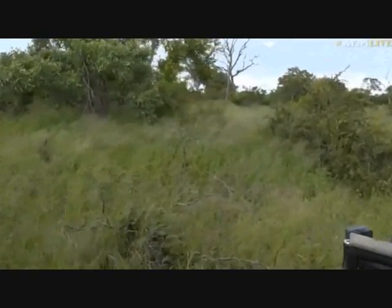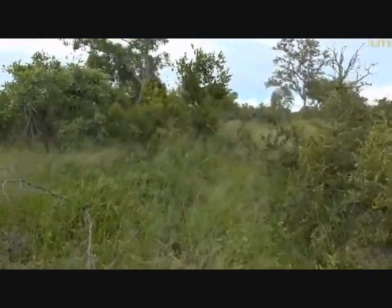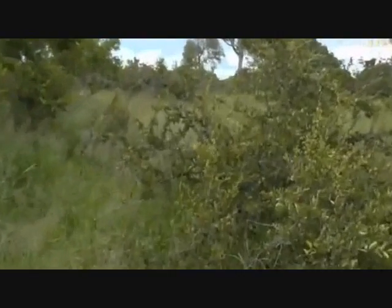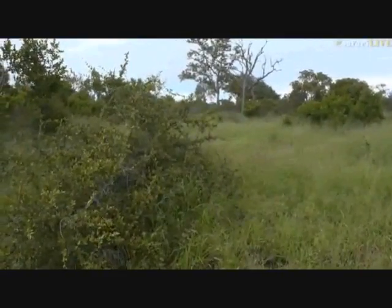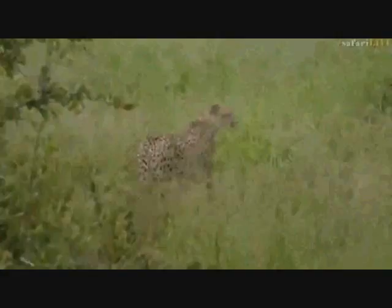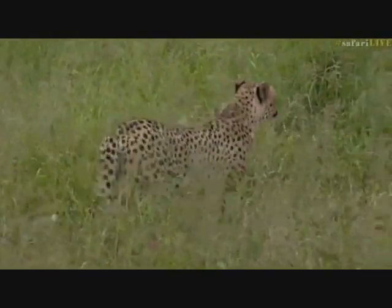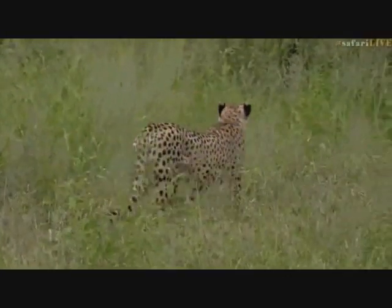But I'm just going to try and get us to this little open clearing so that we can actually see what's going on. But if you had to come across here now, you would never even know there was a cheetah in that thick grass. So you can see it's also all about timing, particularly in places like the Kruger Park where you can't off-road like we can. You can see this cheetah would be almost impossible and you would drive right past it without even knowing. So that's why in the summer months it can be a little bit tougher with game viewing.